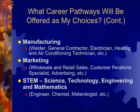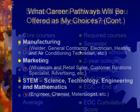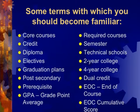If there is ever a question about specific courses, refer to the Course Selection Handbook or talk with a campus counselor. Listed are terms that 8th grade students should begin to become familiar with because they will hear them frequently in high school. The term core courses designates the subjects of English, math, social studies, and science. Credit refers to what you accumulate each year and need in order to graduate. A diploma is an academic award you receive when you have earned the required credits and passed the appropriate state testing. Electives are courses other than the core courses that can be taken to explore different areas of interest.